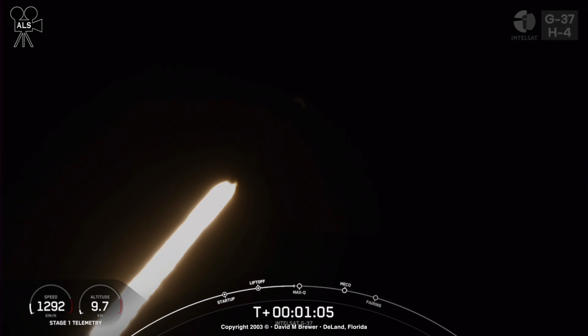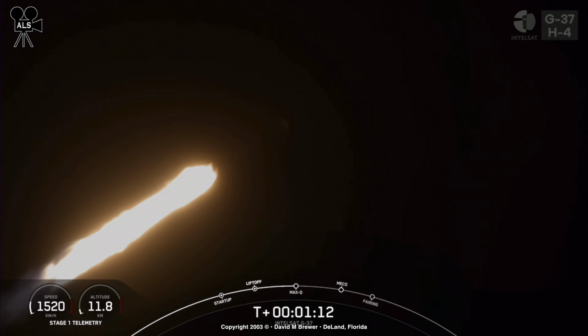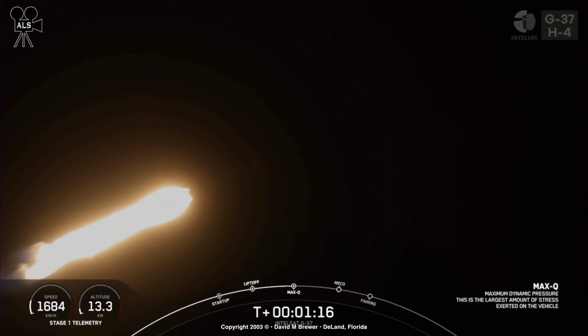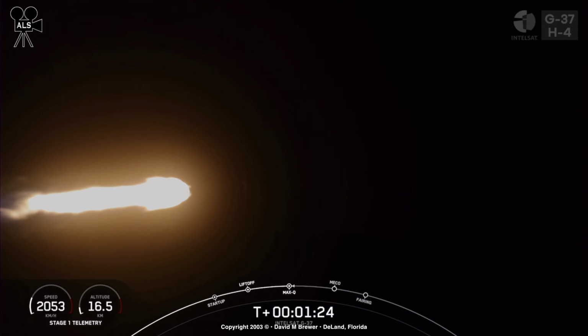Now coming up, we should throttle down the Merlin 1D engines in preparation for max Q, or maximum aerodynamic pressure. Max Q. And there's that call out. We did just pass through the point of max Q. And now we have 3 events coming up in quick succession, starting with MECO, stage SEP, and SES-1.